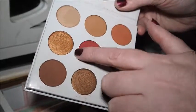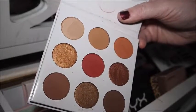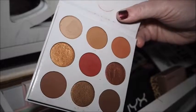Now this shade in particular, this gold shade, is absolutely stunning, which basically makes me want to keep it, but it really reminds me of the Kathleen Light shade I've got, so I don't just want to keep a palette for just one shade. So what I'm going to be doing with this one is popping it in a drawer and just seeing if I like it, and then obviously if I don't, I'm going to get rid of it.